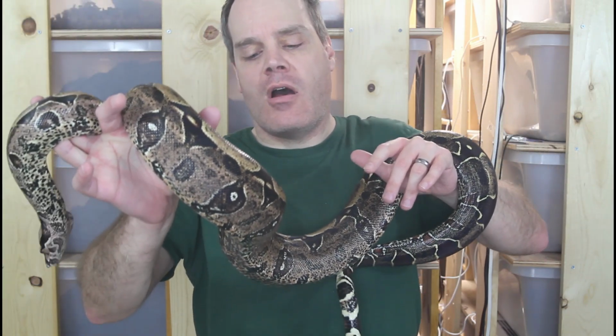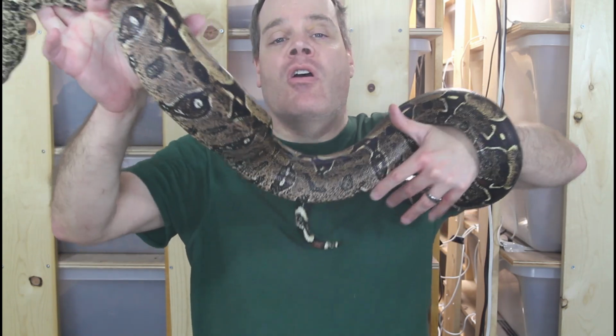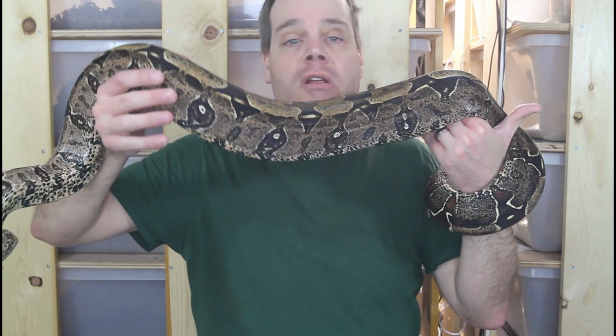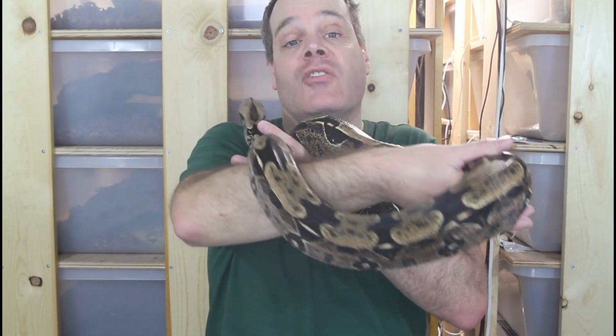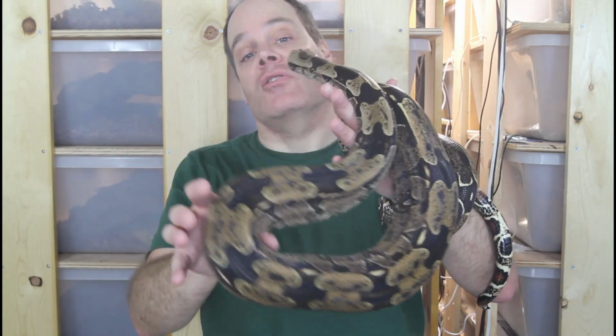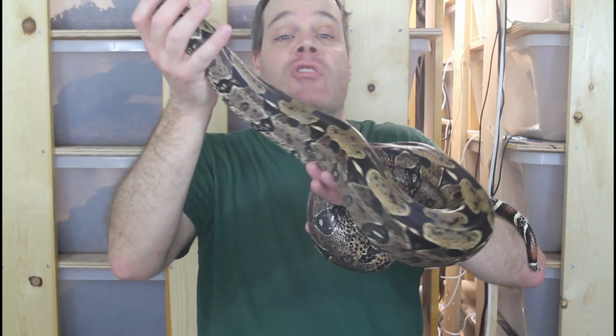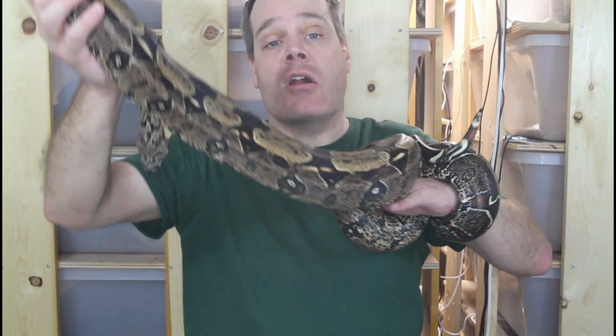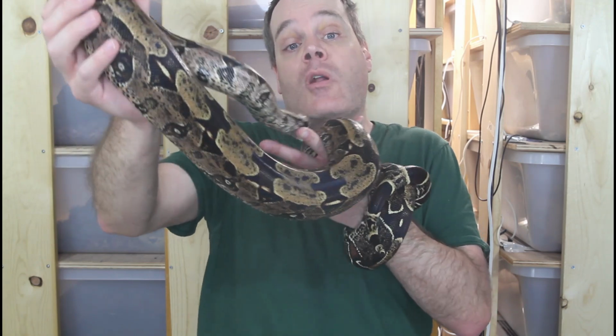So this guy is a fairly typical size for most of my adult true red tails. The other ones are all 6 or 7 feet long. They just really don't get all that big, and I know that there are some really big ones out there, but I think it's just a combination of the right genetics and power feeding and getting them really big. Maybe these guys will get bigger as they continue to grow, but this guy's certainly not going to be a 10 or 11 footer.